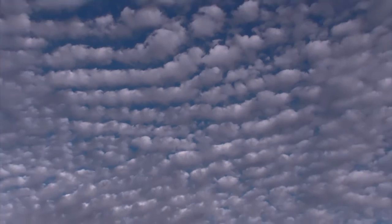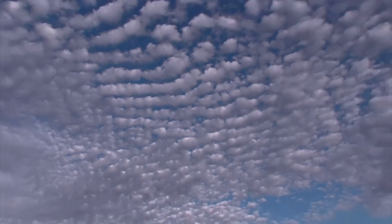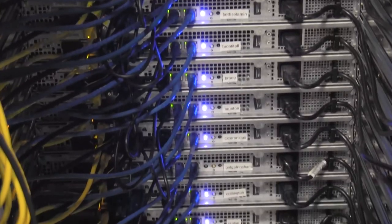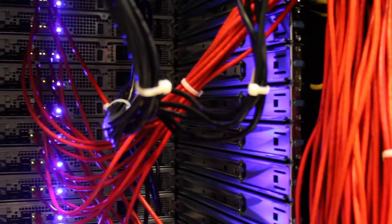CloudStack is a robust solution for large deployments. You have dozens of data centers and thousands of servers in each data center. The hardware is going to fail, and CloudStack is designed to handle, number one, that mass scale. Number two, it's designed to handle the failure that inevitably happens in large deployments.